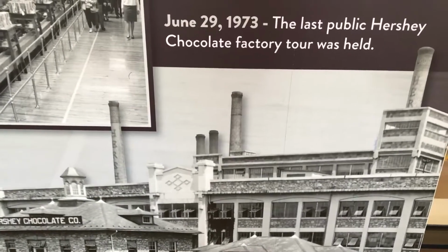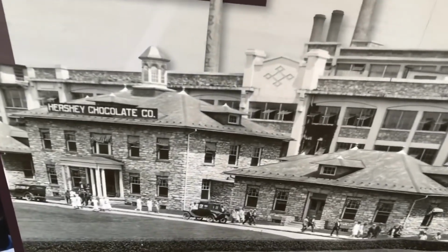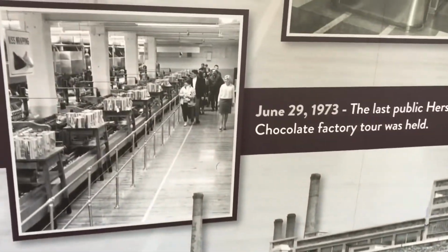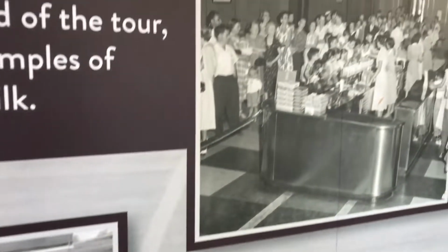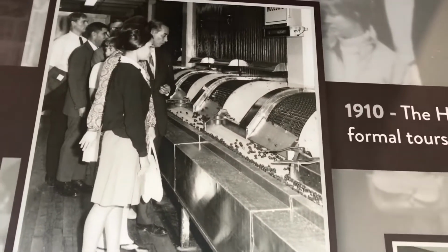Looks like I missed it by a few years. I would have loved to have gone on that tour. Reminds me of that I Love Lucy scene where she's doing the chocolate.